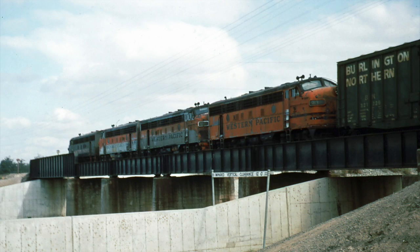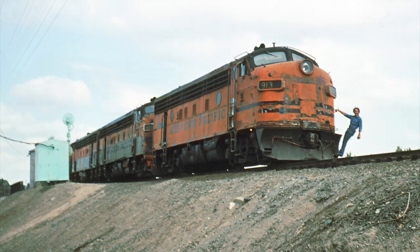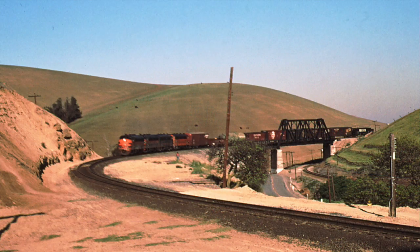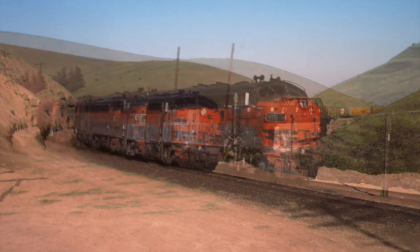In December 1977, the Western Pacific began repainting them. The 917, 918, and 921 received solid green paint with orange striping. The 913 was painted in the original silver and orange with the large Western Pacific lettering. For some reason, the paint on the 913 wasn't done properly and started immediately to peel off. Even rail fans attempted to do some touch-up on the engine.